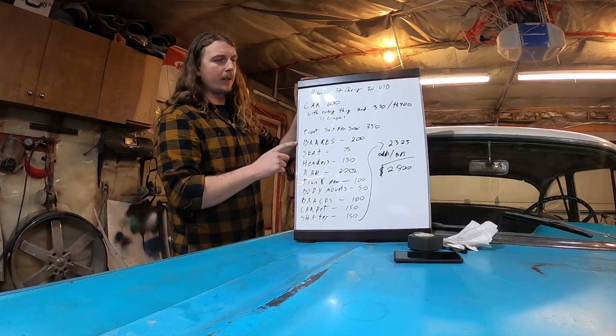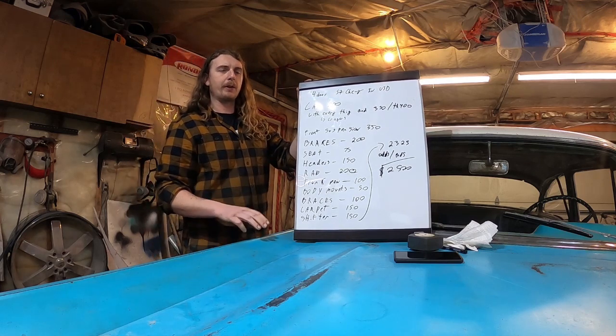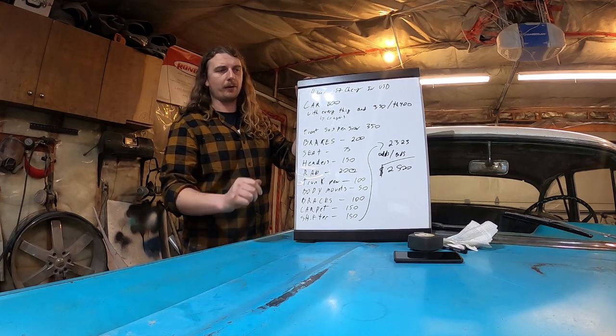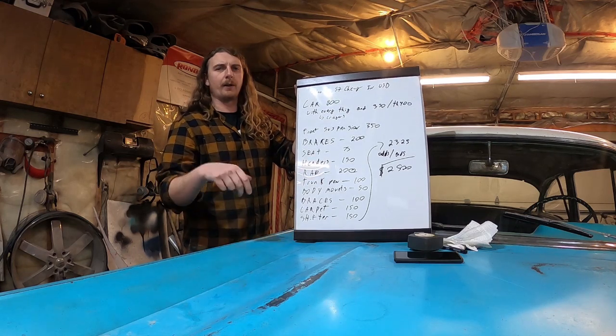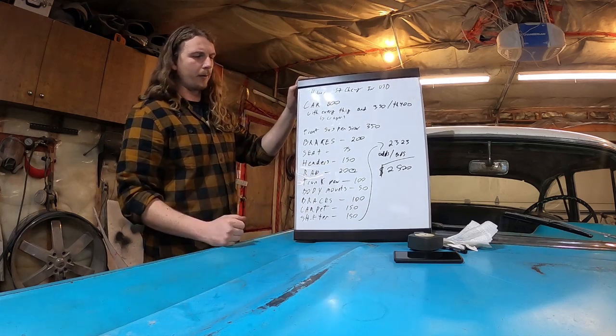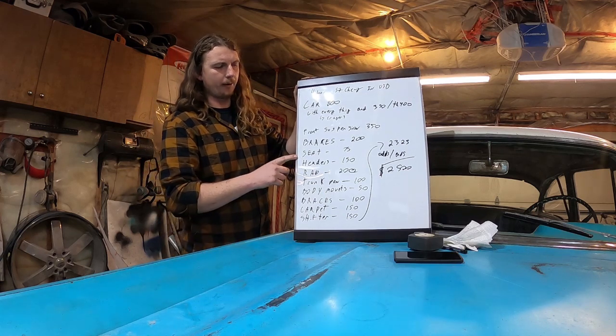I did all brand new brakes, so it still has 4-wheel manual drum. I did 3 drums, all new shoes, new wheel cylinders, new master, and I think I did the rubber lines too. So that was a couple hundred bucks. Same thing, Rock Auto, super cheap. Didn't have a seat. I found a bench seat for 75 bucks, put that on there.